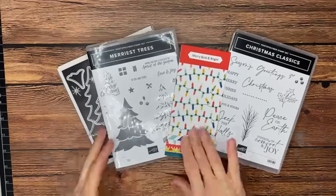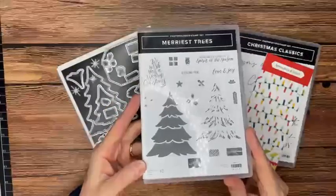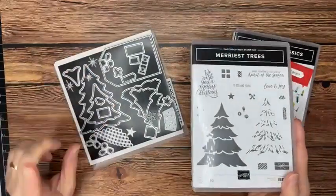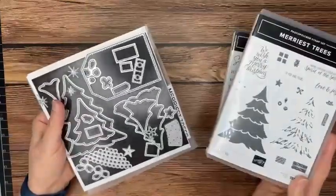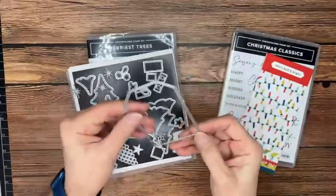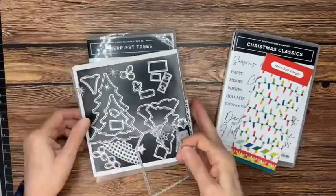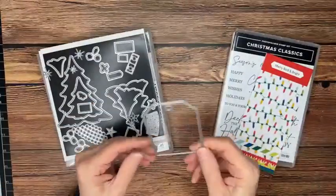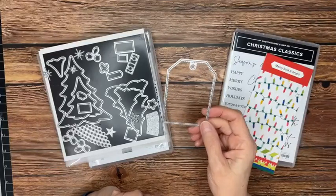Okay, first up we have a bundle called Merriest Trees. Now we're not using this stamp set today, but I thought I would show it to you since we do have the dies that we are using, just one of them. This is an awesome set in the front of the catalog. The piece that we're using today is actually an add-on little bonus die in this set, because you've got all these pieces that you can decorate your tree, you can cut out your stamped images, which is awesome. But this is just wonderful when you have an extra die in a die set.